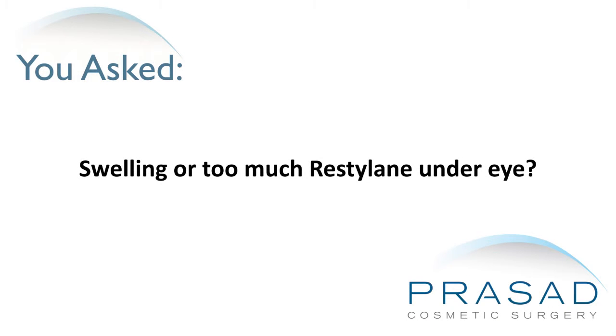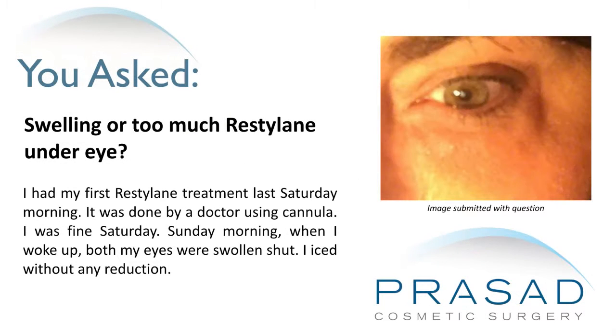Swelling or too much Restylane under eye. I had my first Restylane treatment last Saturday morning. It was done by a doctor using cannula. I was fine Saturday. Sunday morning, when I woke up, both my eyes were swollen shut.